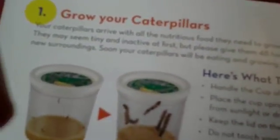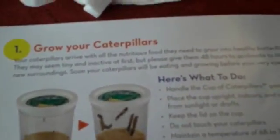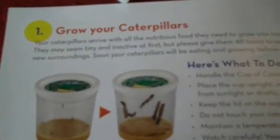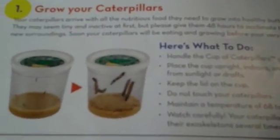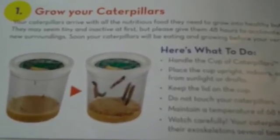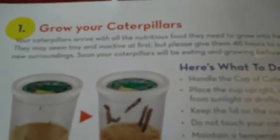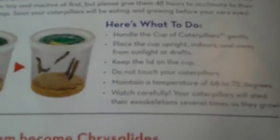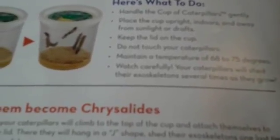Grow your caterpillars. Start. Now begin. Your step, life cycle stage 1. Grow your caterpillars. Your caterpillars arrive with all the nutrients and food they need to grow to healthy butterflies. They may be tiny and inactive at first, but please give them 40 hours to adjust to their new surroundings. Soon your caterpillars will be eating and growing before your very eyes. Here's what to do. Handle the cup of caterpillars gently.